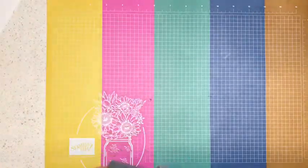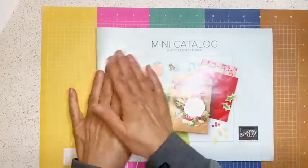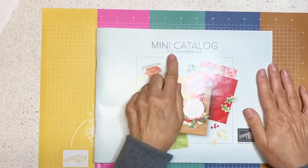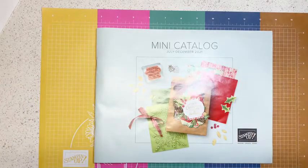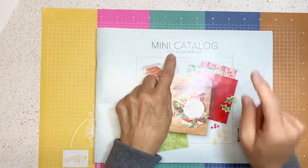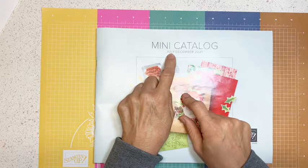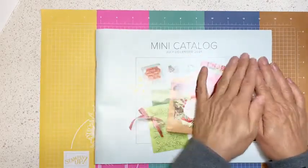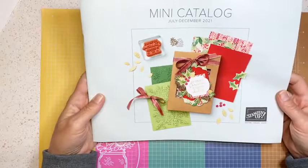Okay, tonight demonstrators will get to pre-order from the mini catalog. The mini catalog initially was for July through December, but because of COVID and transportation, availability of product and everything, it will not be available to customers until August. But demonstrators, starting tomorrow, can start pre-ordering from this catalog. I cannot open this one. I cannot show you what's inside. I can only show you the cover.